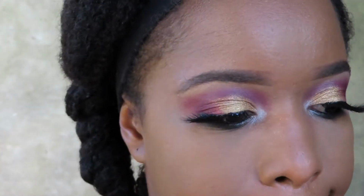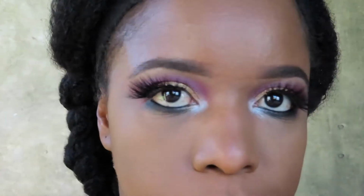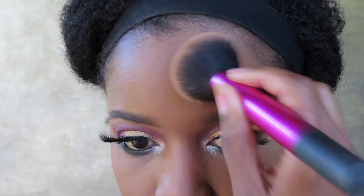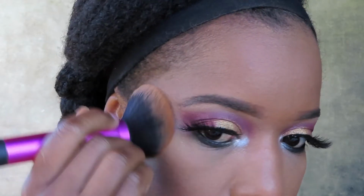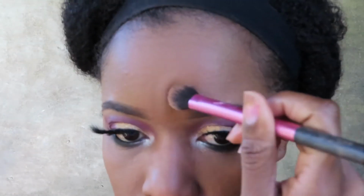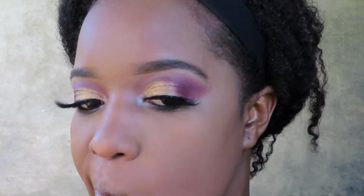Alright, so I've already dusted off my Sacha Buttercup powder, so I'm going to set my face now with the MAC MSF powder in Dark Deep. And I'm going to use that to set my foundation in place so it does not budge. And I love this powder, you guys. I've spoken about it in many tutorials. I love it so much, and it's one of my favorite pressed powders.